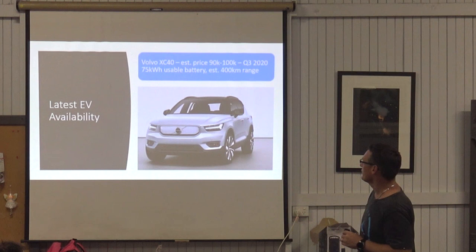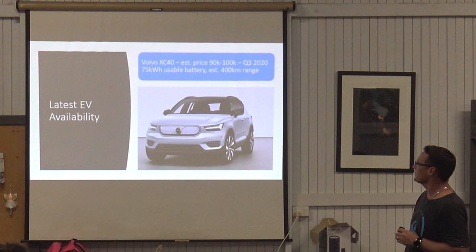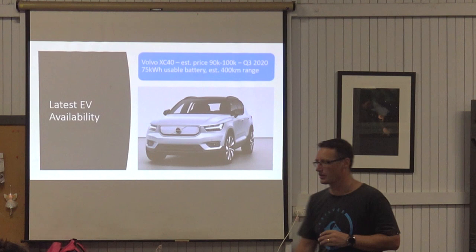The Volvo XC40, 90 to 100,000, coming after the middle of the year, 75 kilowatt usable, 400 kilometres of range. No real consumption figures I know about that one. Not a bad looking thing, though.